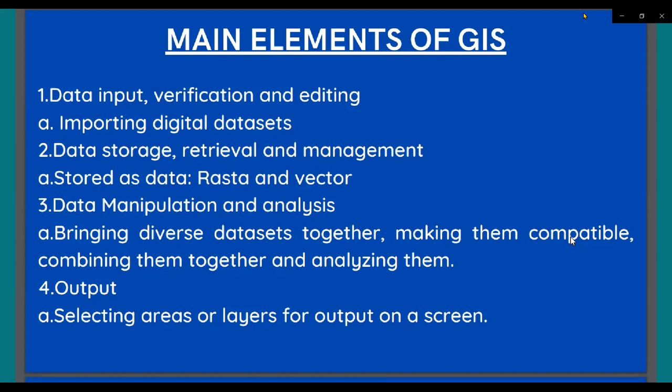So our data can be stored either as a raster format or a vector format. Next thing, we talk about data manipulation and analysis. Here, we bring diverse data sets together, making them compatible, combining them and analyzing them. Lastly, outputs. How is it going to be on the screen? So this is where we select areas and layers for outputs on a screen.